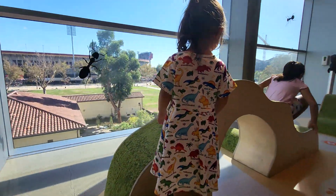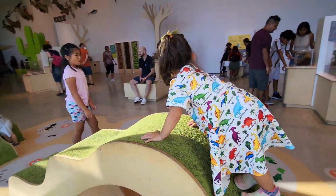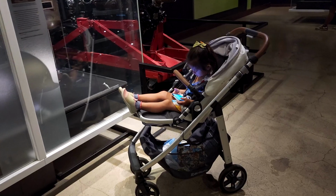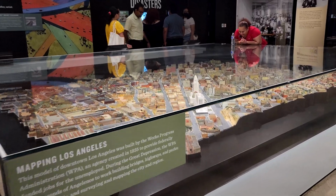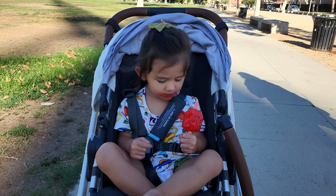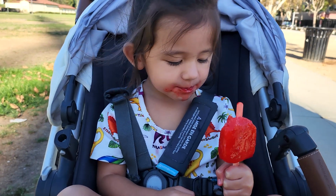Now, she loved everything in this museum and was excited about all of it until we got to the Building Los Angeles exhibit. It turned out it was a little past her nap time, so this is where she just wanted to watch Cocomelon and go to sleep. But I thought the diorama of downtown Los Angeles was actually pretty neat here. The perfect end to a long day at the museum. Strawberry popsicle. Delicious.